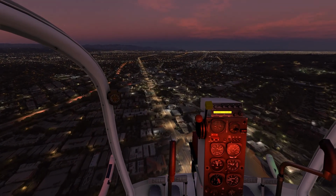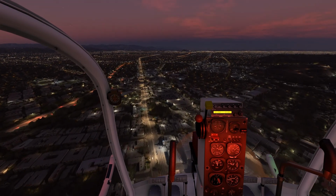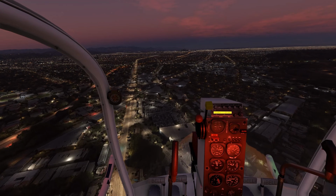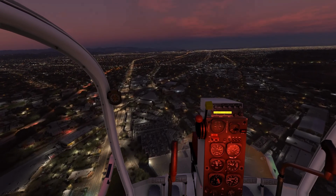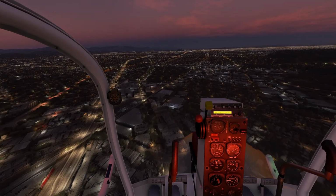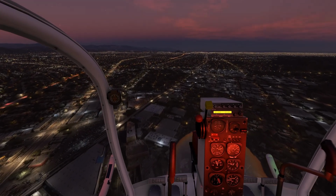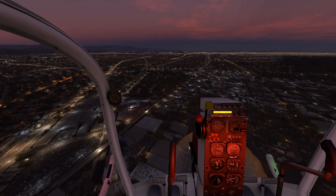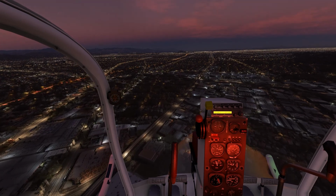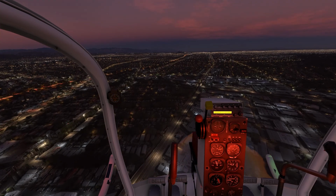But anyway, I hope you're enjoying this little video here, and isn't it just wonderful to see this all at night, or in the darkness hours I should say. So here we are, cracking along at 80 knots and about 800 feet. Really looking quite nice. I love the way the highways are lit, and so we've got some cars going up and down them, and the car headlights and tail lights. All looks really, really good.